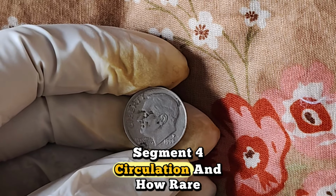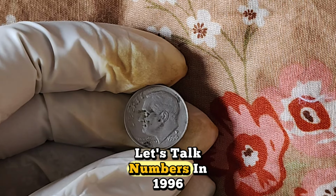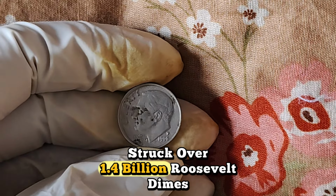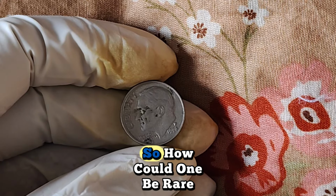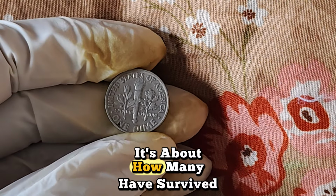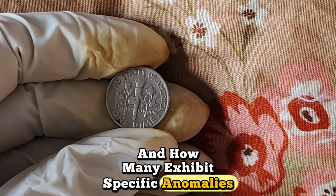Segment 4: Circulation and how rare this coin really is. Let's talk numbers. In 1996, the Philadelphia Mint struck over 1.4 billion Roosevelt dimes. So how could one be rare? It's not about how many were made. It's about how many have survived in top condition, and how many exhibit specific anomalies.